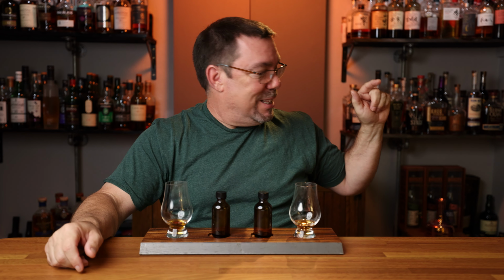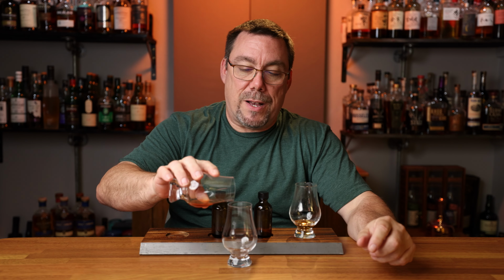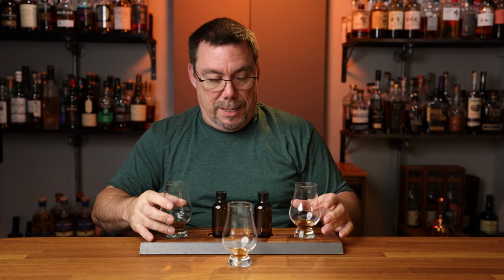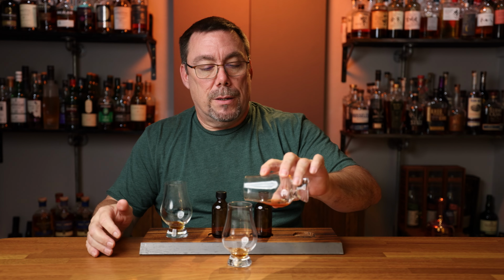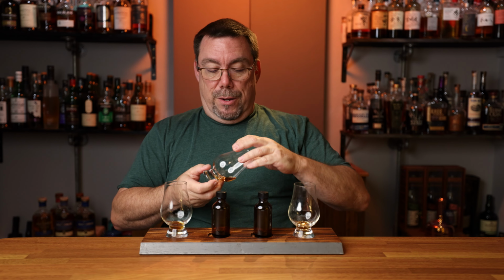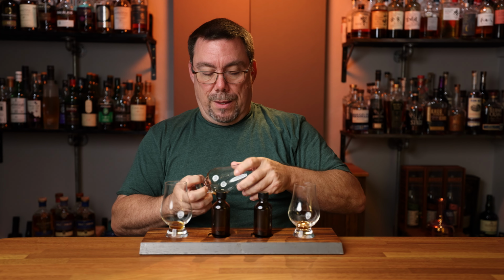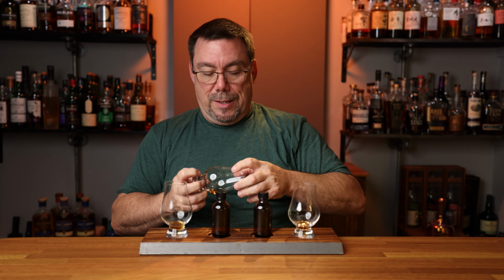I gotta blend these and see what they're like. Give me 1 second. Let me grab a Glencairn and get these things mixed. All right, so we've got the Remus 5, and we've got the Gatsby Reserve 2023 release. Let's get this thing going. Get it coated on the glass.